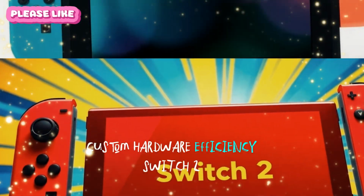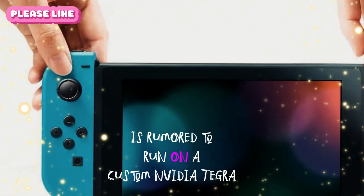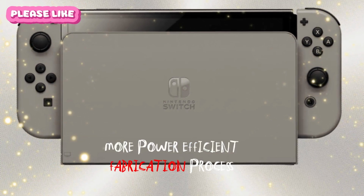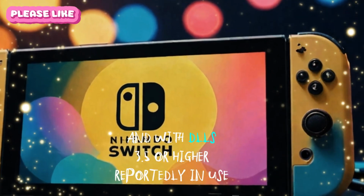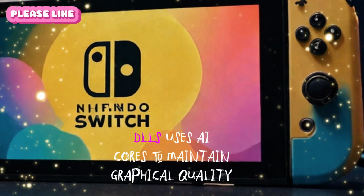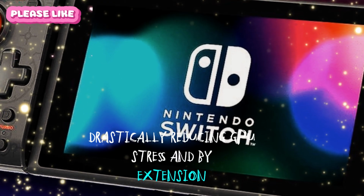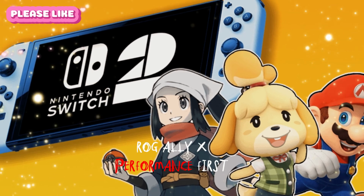Custom hardware efficiency, Switch 2. The Nintendo Switch 2 is rumored to run on a custom NVIDIA Tegra SoC, possibly an enhanced version of the T239 chip built on a newer, more power-efficient fabrication process. Nintendo has always excelled at optimizing performance per watt, and with DLSS 3.5 or higher reportedly in use, they've taken things to the next level. DLSS uses AI cores to maintain graphical quality while lowering rendering workloads drastically, reducing GPU stress and, by extension, power consumption.